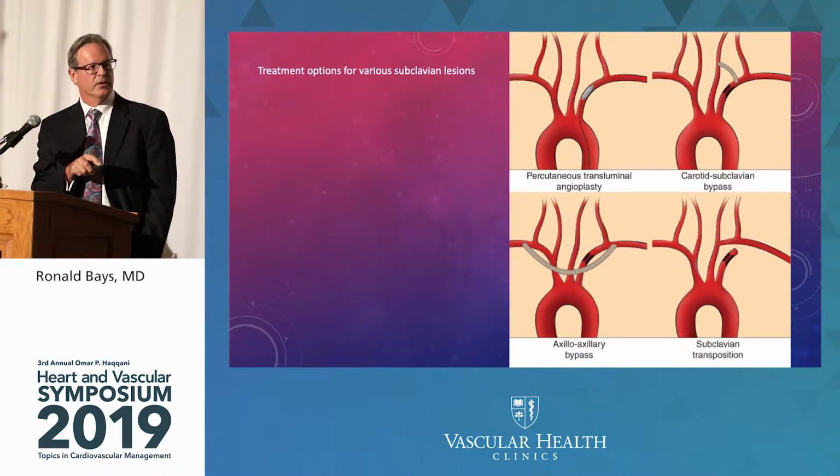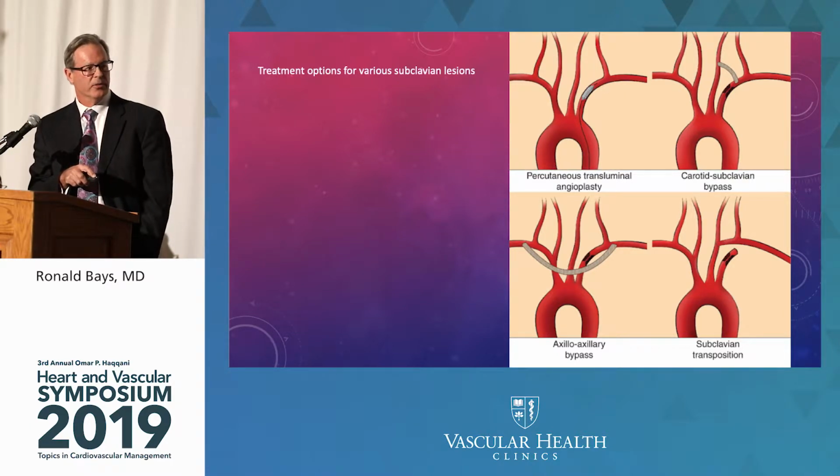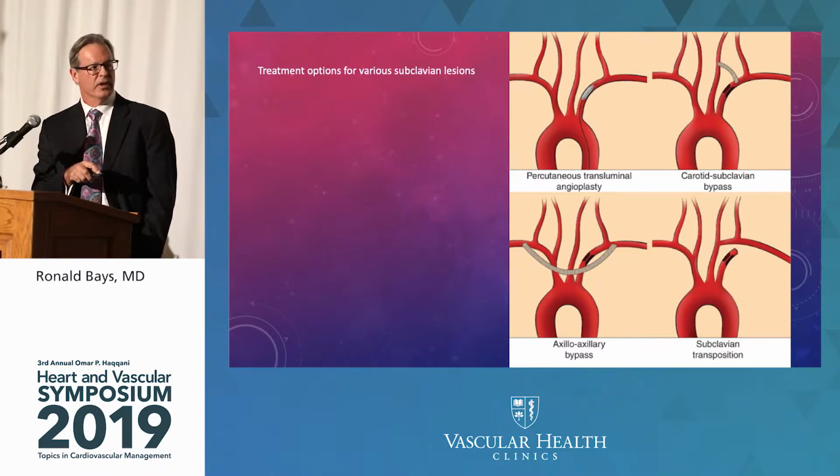You might think, if you put a bypass graft in here, is it going to steal blood from the carotid artery? But it does not happen. The blood flow to the cerebral system will be maintained, and actually then you'll have antegrade flow up the vertebral artery. This is kind of an unusual situation where you might do an axillary bypass graft. That would only be in a situation where the left carotid artery is either occluded or not accessible.